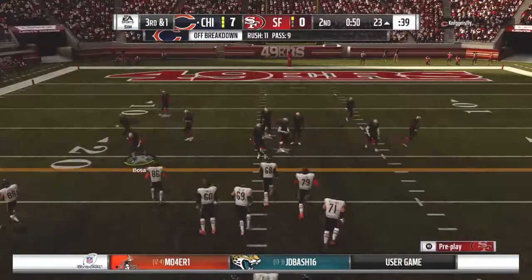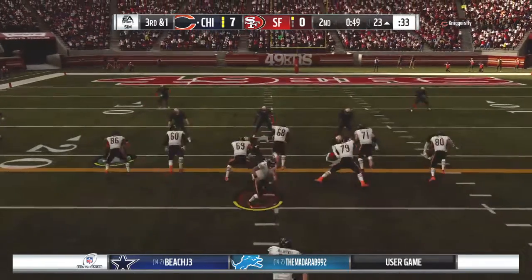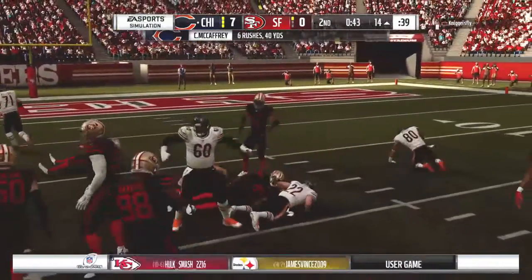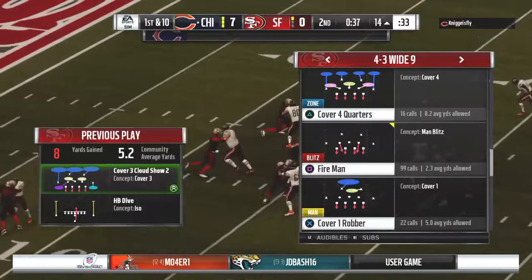9th play coming up here on this drive. This is 3rd and a yard. They'll try and pick it up with McCaffrey. And he'll have the first down, getting this one to the 14-yard line. It's an 8-yard pickup and leads to a new set of downs.